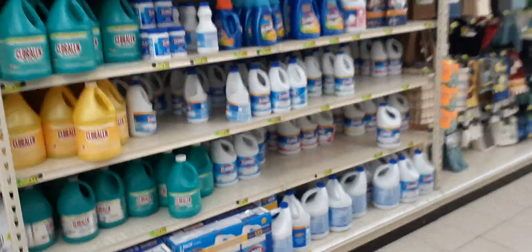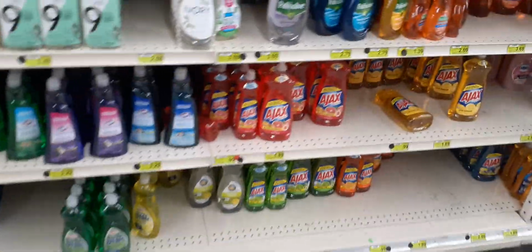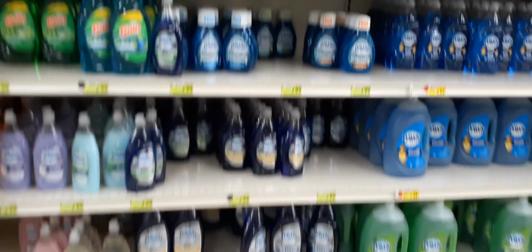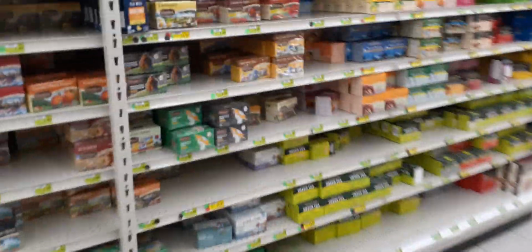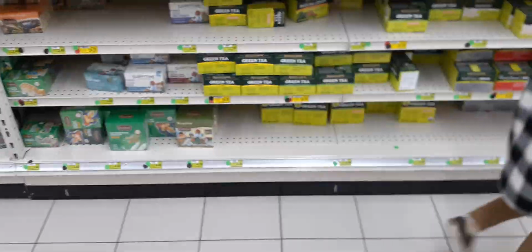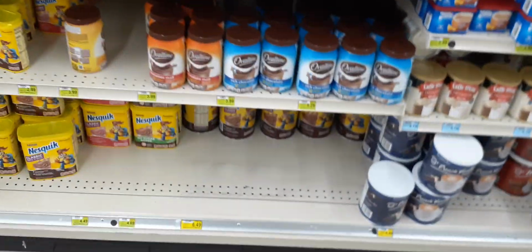I don't know what I was going to say. I'm still thinking about this powdered peanut butter. And then here's our dish soaps. I bet you this comes from China too. Finish with the tea. They got a good variety of tea, but they're light. And hot chocolates. I think I've got to get one, actually. Glad I came over. The Ovaltines. Coffee's a little light there, huh?